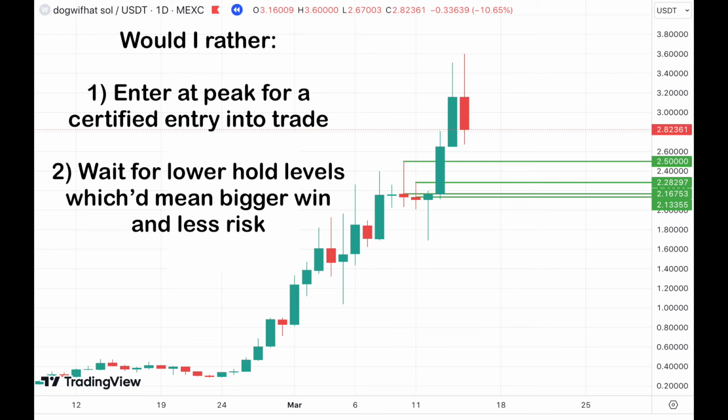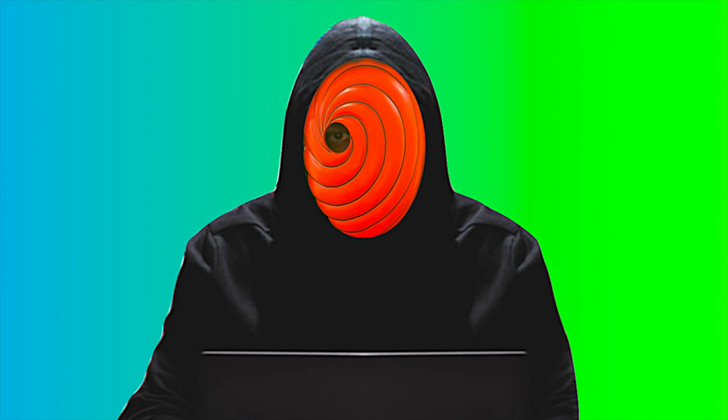My personal approach is to ask this question: would I rather choose to enter on this valley where the pro is I guarantee an entry, or would I rather wait for these levels down here that allows me to get a big win, and on top of that it's better for risk management where you have your stop loss under the candle, for example? It's a case by case thing, but that's the dilemma you'll always be having on your mind.